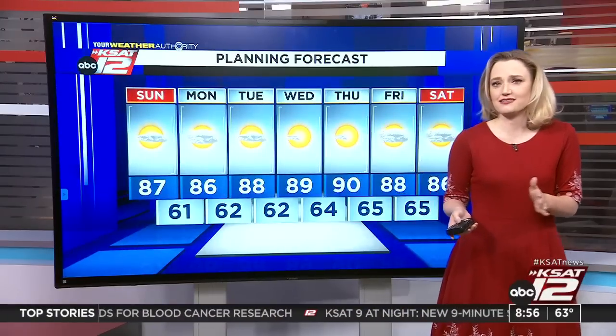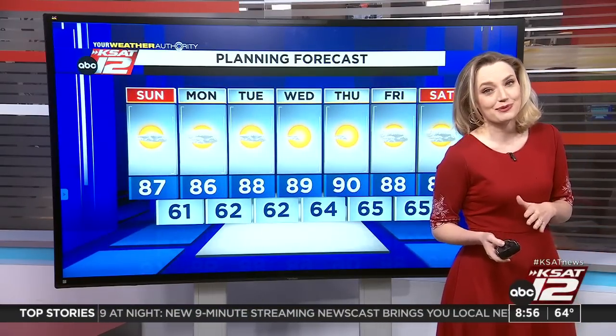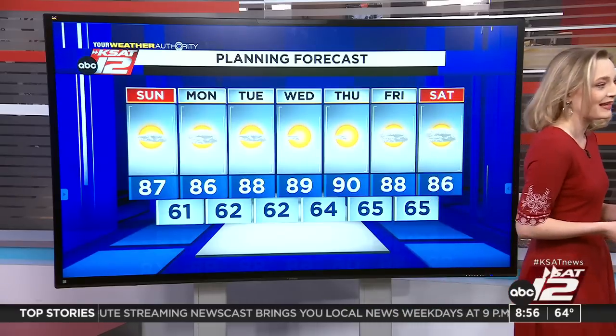Looking ahead to the week, it's going to be fairly nice and pretty quiet too. Cool mornings, comfortable afternoons, and a little bit more cloud cover tomorrow, so mostly cloudy skies for your Monday. As you're sending the kids to the bus stop tomorrow morning, it is going to be in the low 60s, so maybe a light sweater.